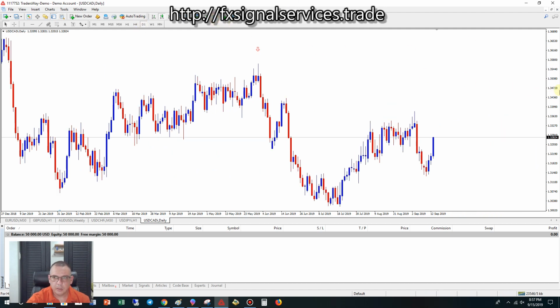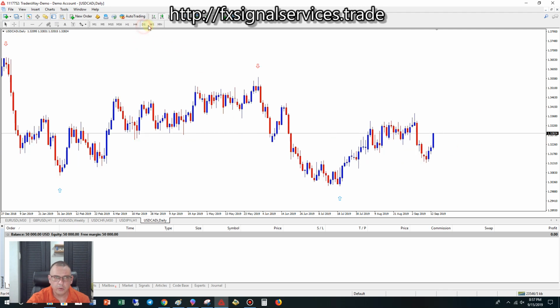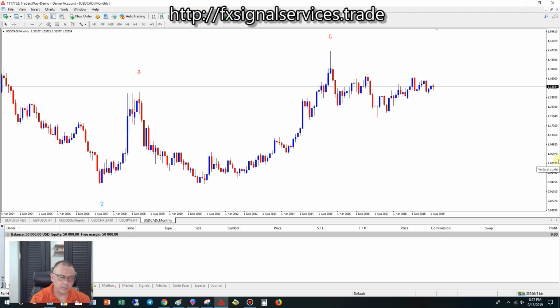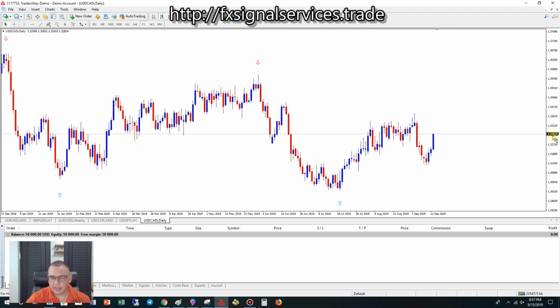Now, if we look at the daily, I'll look at the 4-hour also, but we have an up arrow, but a down arrow. Okay, so kind of what does that mean? Even the monthly shows a down arrow. So overall, long term, the US dollar is going to be going down against the Canadian dollar. But like I said, both of these are always fighting neck to neck, and I foresee a flat ranging market more or less coming this week again.